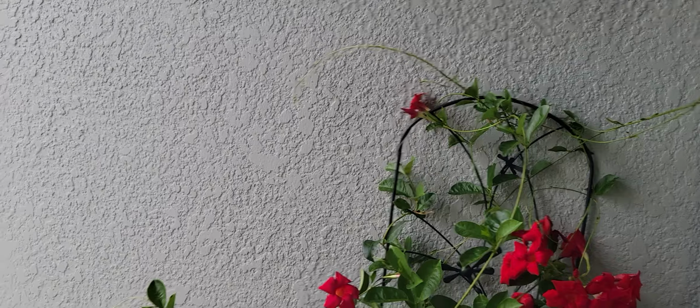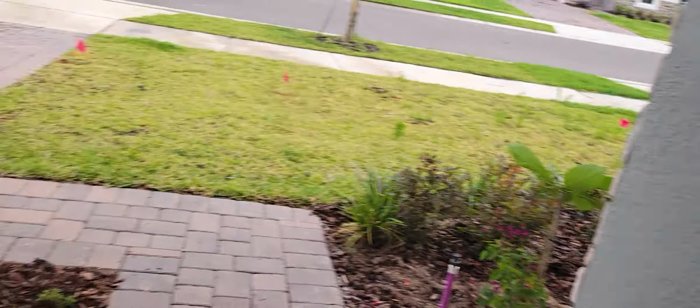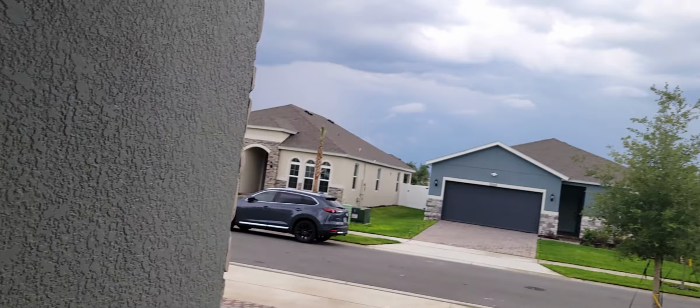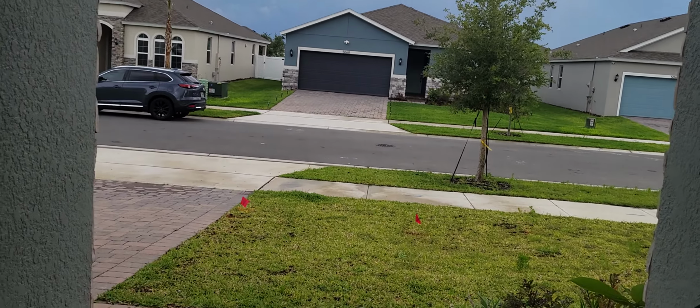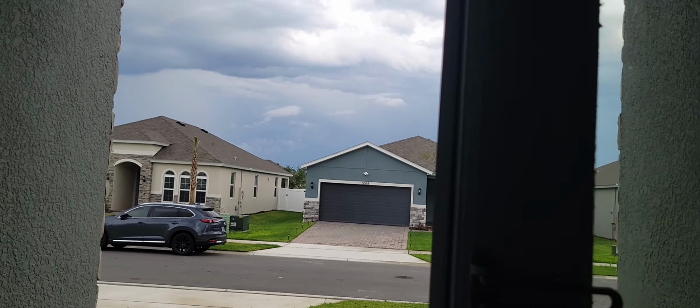on both sides, this one's doing way better because this one was established in my old yard. This one I just purchased to have on the other side, but I'm going to do the same thing here so that both sides will have the mandevilla, and it'll grow up to the archway there.